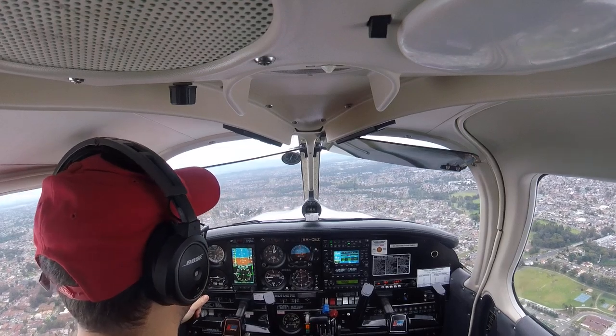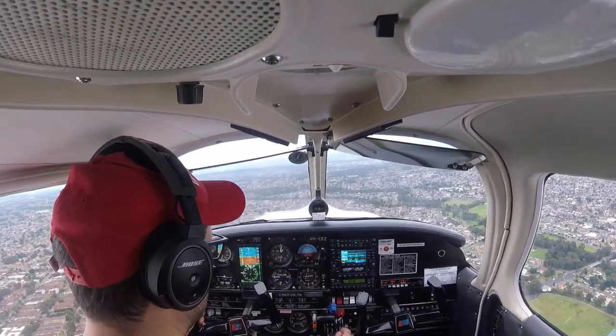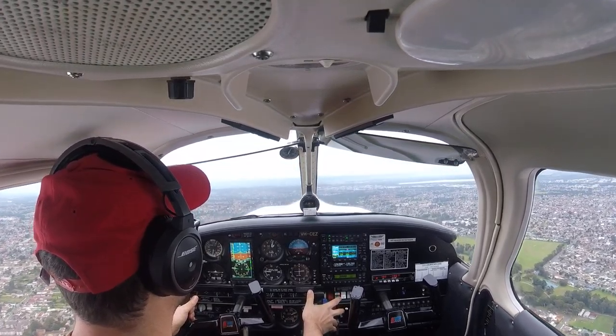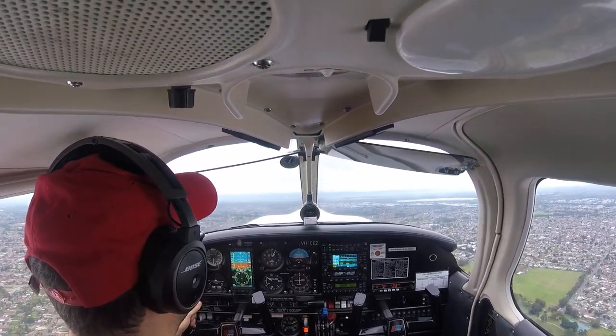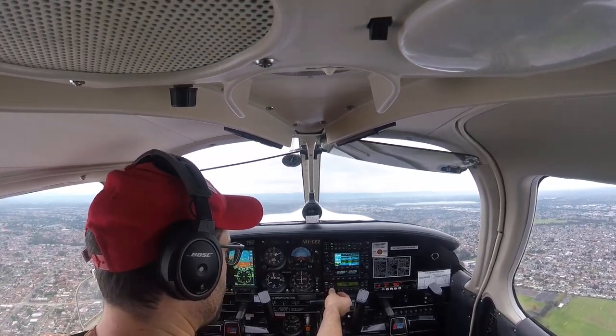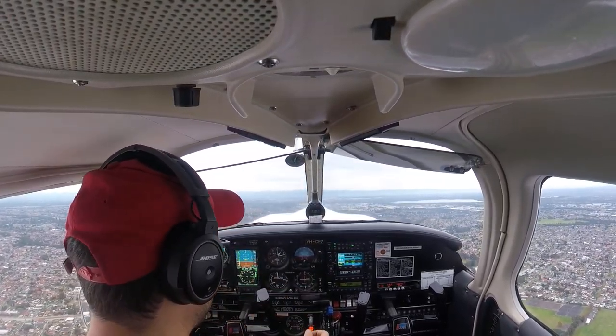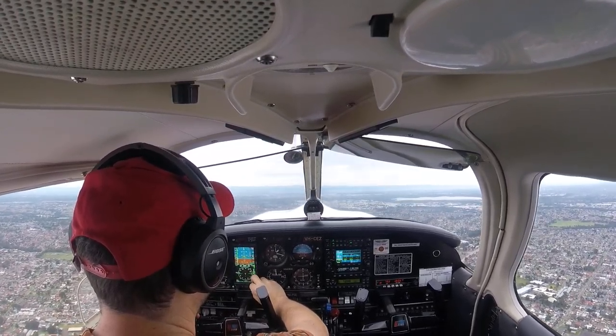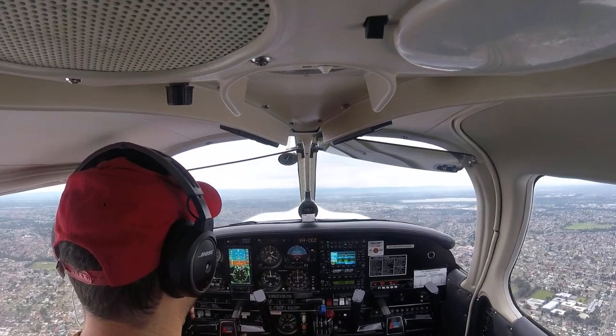Center left, 29-1, good, set up a climb, right here, good, transponder VFR, not above 2,500 feet, good.